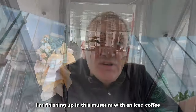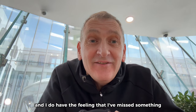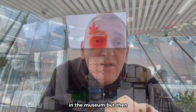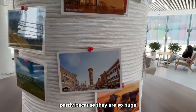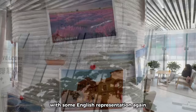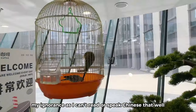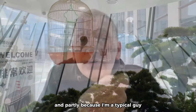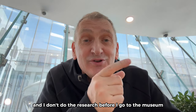Finishing up in this museum with an iced coffee. I do have the feeling that I've missed something in the museum, but then I'm always like that when I visit a museum in China, partly because they're so huge, partly because the information is often in Chinese with some English representation. Again, my ignorance is I can't read or speak Chinese that well, and partly because I'm a typical guy and I don't do the research before I go to a museum.